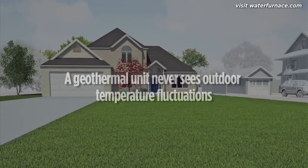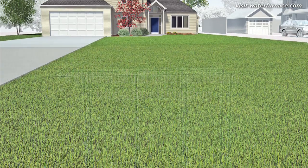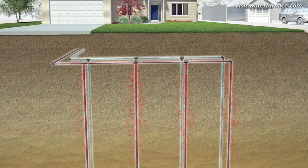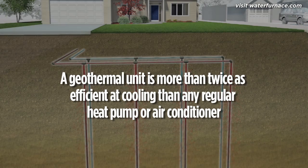A geothermal unit never sees hot summer air. It collects heat from your home and moves it to the much cooler 55-degree Earth. It doesn't matter how much outdoor conditions fluctuate, the ground remains relatively constant. Thanks to the constant temperature of the Earth, a geothermal heat pump is more than twice as efficient at cooling than any regular heat pump or air conditioner.